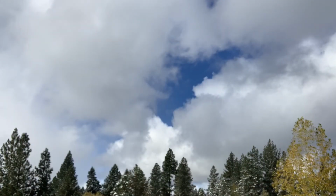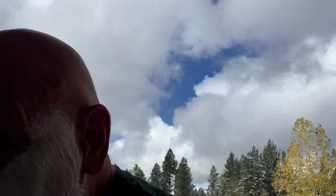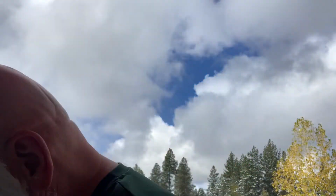We knew there was a storm coming in. We were trying to beat it, outrun it, as we were heading into it, because it's coming off the mountain and we're going up the mountain in the lovely Sierra Nevada mountains.